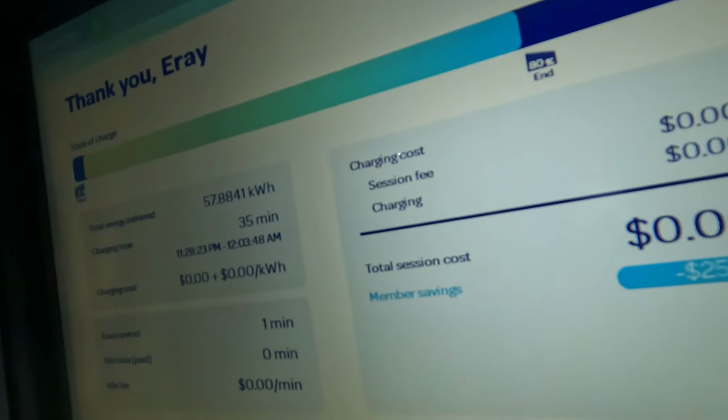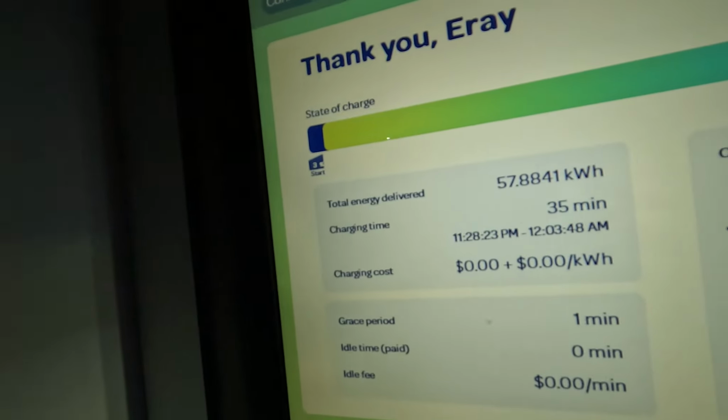So we are going to get on our way. We're going to try the brand new Electrify America chargers next out in Ypsilanti at Roundtree Plaza, I believe it's called. So we will go from there. This session would have cost $26. They charge per kilowatt hour here. So we charged up 57 kilowatt hours.